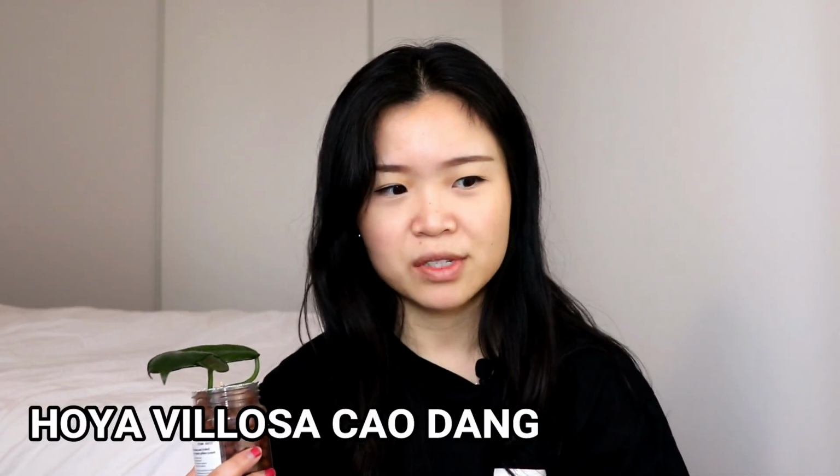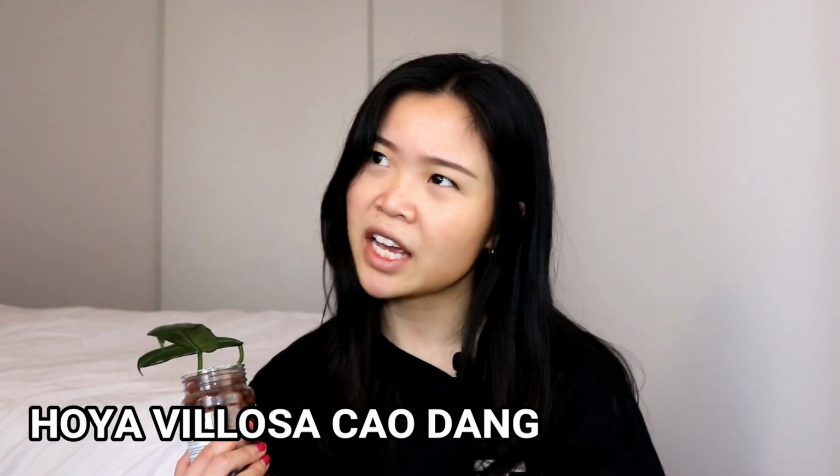It also has another name. I think it's the type of villosa Hoya, cow dang, something like that. It's a little bit hard to pronounce, but if you want either of those, they're the same plant, so try not to get both of them because then you'll have 2 of the same plant. I mean, I digress, but this is a really nice Hoya and I really like it.